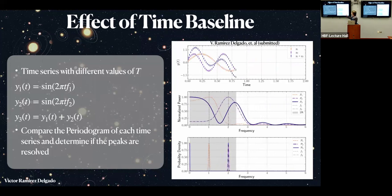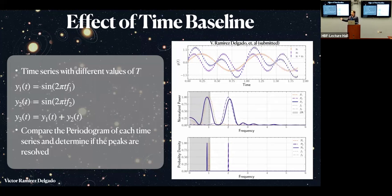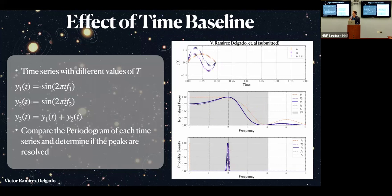So that's what you see in the middle plot, the Lomb-Scargle periodogram, and the bottom plot shows another case that we were analyzing, which is the Bayesian Lomb-Scargle periodogram, which is another variation of the previous one, but that actually uses a Bayesian approach to try and fit a single frequency, a single sinusoid, to your data.